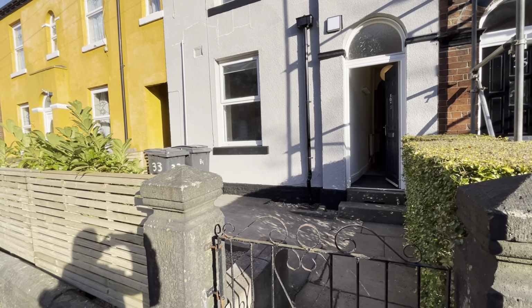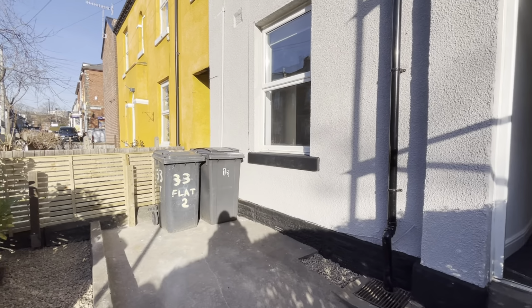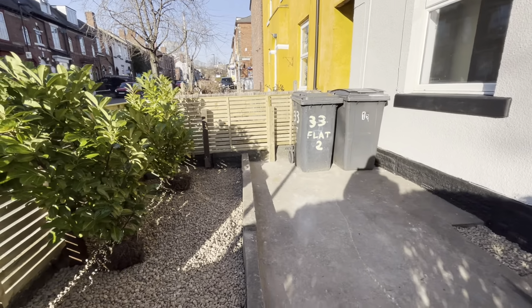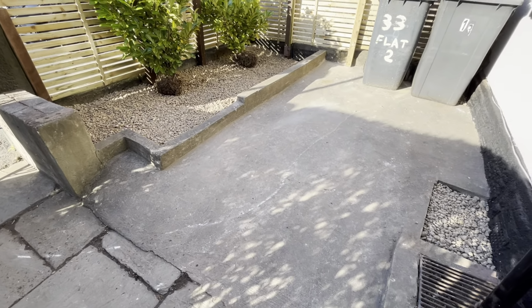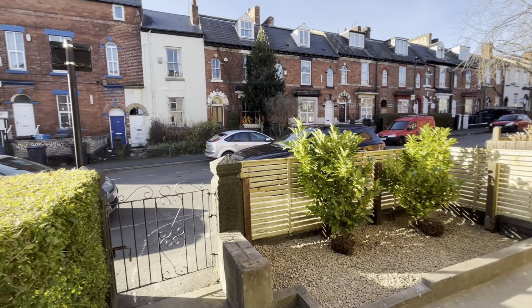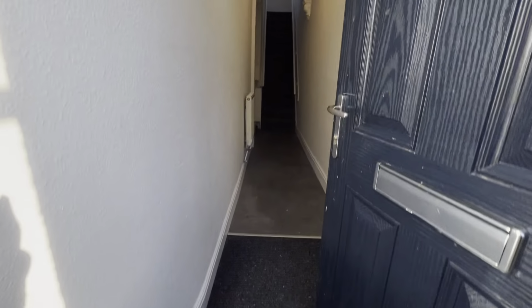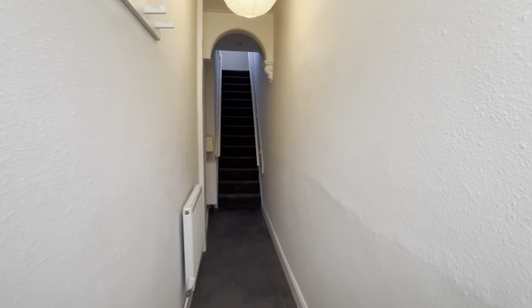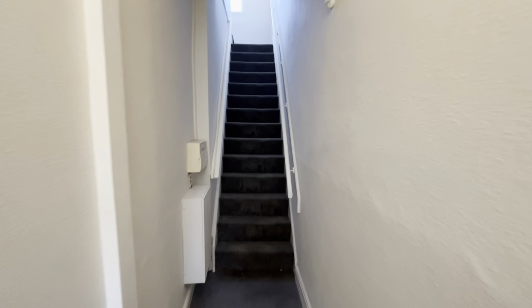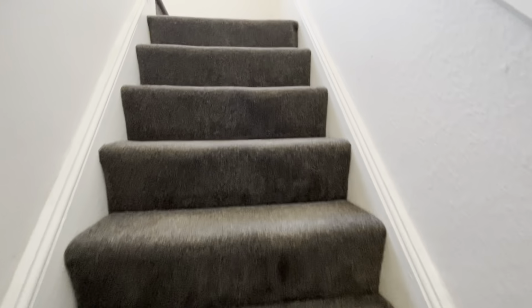Here we have a really nice two bedroom property on Filey Street in the S10 area of Sheffield. As you can see, slightly set back from the road, you've got this really nice yard area. You then come through the front door into a large hallway. And then you come up the stairs onto the first floor.